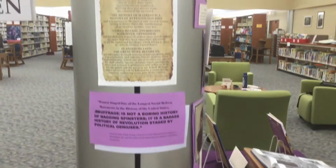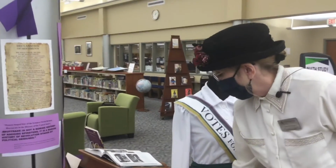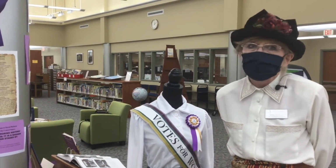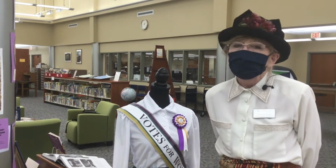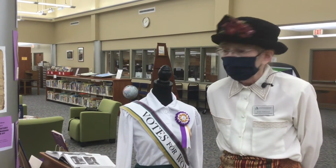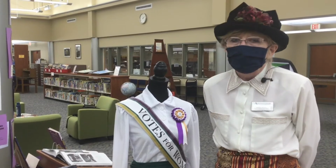Probably the most well-known woman is Ida B. Wells, and she started out having her parents die and having to raise her brothers and sisters. But she started out in Tennessee protesting against lynchings, and then she was a very prominent figure in the women's suffrage movement for black women.